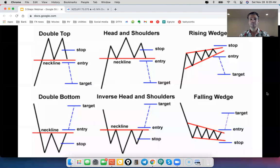And actually, I have this one up because these are the most common patterns that I look at, right? Double tops, double bottoms, head and shoulders patterns, rising and falling wedges. I don't know how much more we need besides that, but these are all super important. These are going to be very key in helping us determine where the market's going.